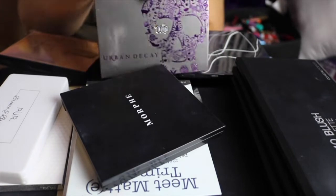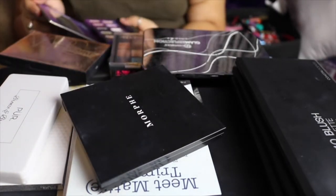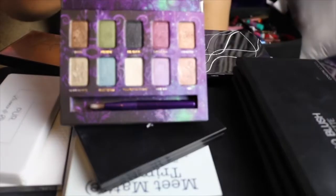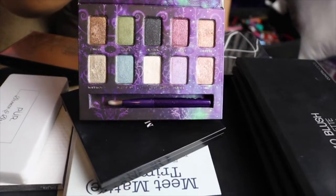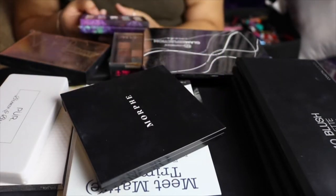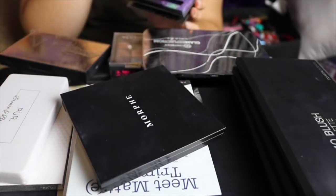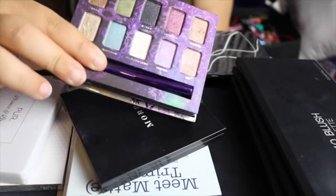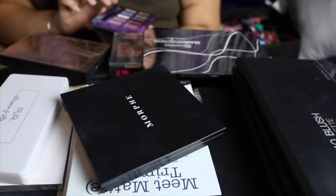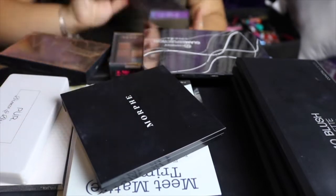Okay, Urban Decay Ammo Palette. I think I'm going to declutter this. This is what it looks like. It still has the brush that it came with. I just don't ever use this, honestly. I bought it when this is the repackage, because it used to come in a different package, but I just don't use this, and somebody else will enjoy this. I did enjoy it while I had it, but I just don't reach for it, so I'm going to declutter that.